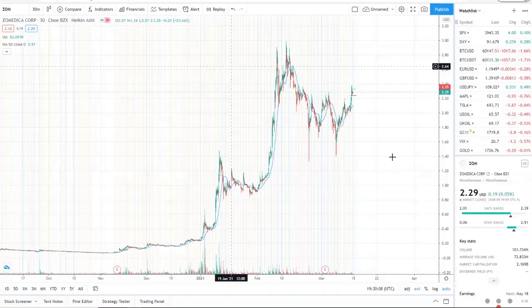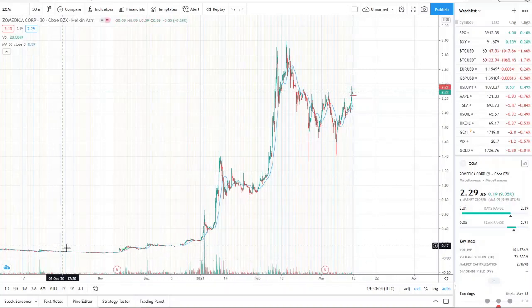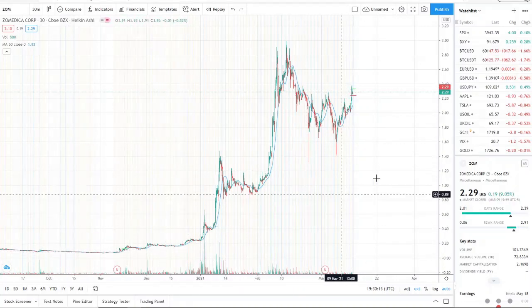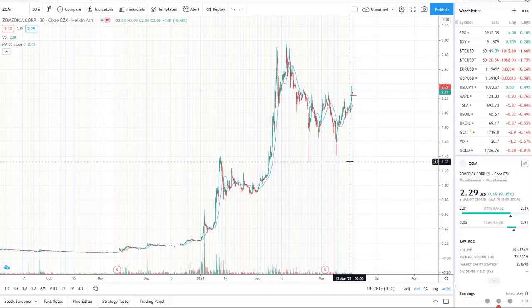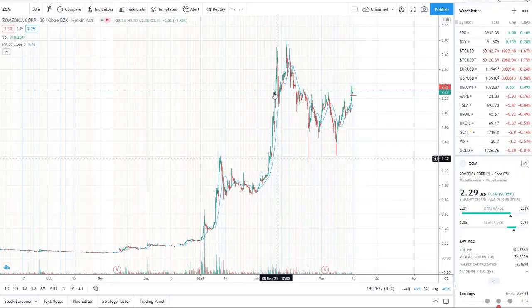So right now, it's sitting at 2.29, and it came from way down here at 6 cents. So overall, the stock has been holding itself up pretty well, and especially above $1, hitting 1.40 at one point and 1.33 at one point from the run up to almost $3.